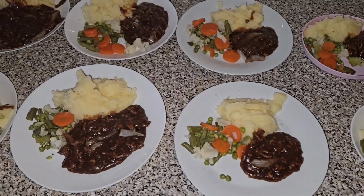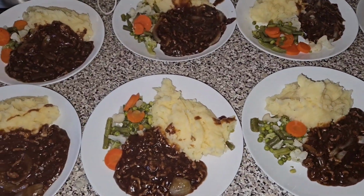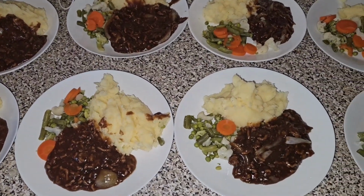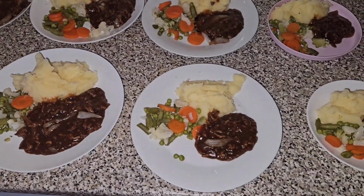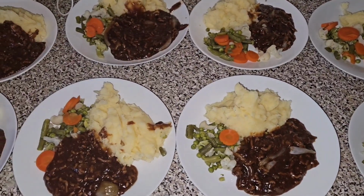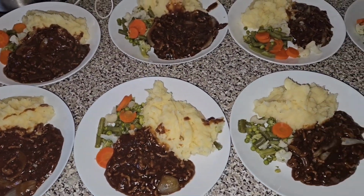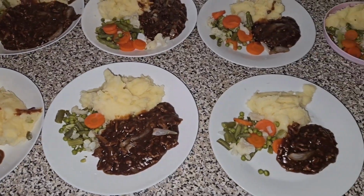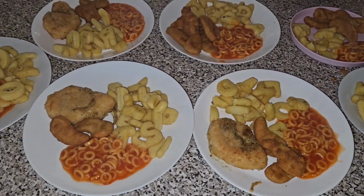Hi everyone, so for tonight's meal we are having mince and potatoes with some mixed vegetables at the side. It was £2.49 for the mince and about 60p for the onions and gravy. Then for the bag of vegetables it was £1.69. They are the frozen ones from Morrison's, and we used 2 bags of the potatoes, and they are £1.29 each at the moment.